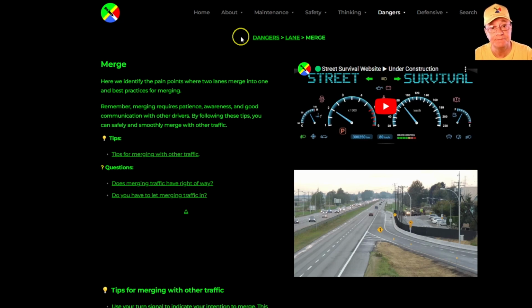lot smoother. For people though, no doubt there are those who genuinely don't understand the concept, and so we have to ask a question such as this: do you have to let merging traffic in? But for most, I think what it boils down to is just simple courtesy and consideration shown by each driver.